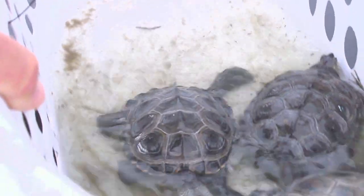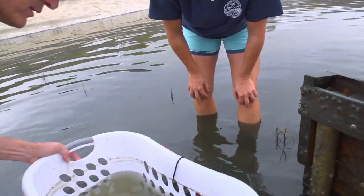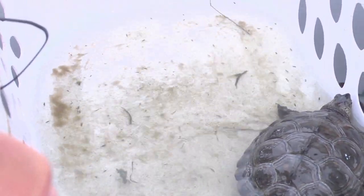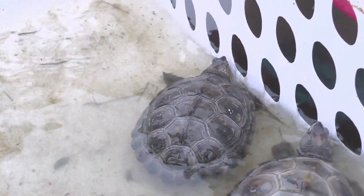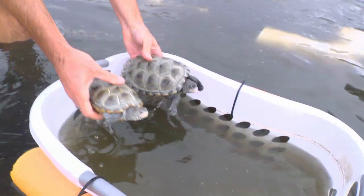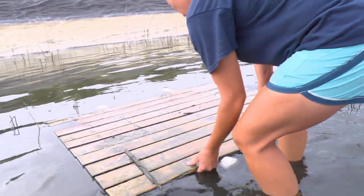Erin, I noticed, look at the little fish in here. So these are gobies. Wow. Yeah, and these come in through our saltwater intake when we fill the pond with water. So this is great. I also see some shrimp in here. Yeah, some grass shrimp. This is great natural food sources for these girls. Oh, wow. Oh my gosh. There's two more. Looks like Andrew's done this before. A few times.